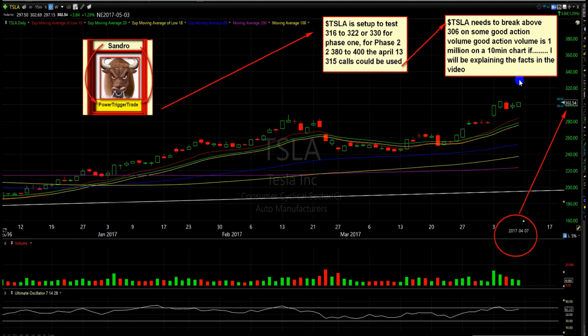The key is to understand that this is setting up the pop up higher. They may need to relax it a couple more days, right? This is Tesla here, and it's going to do what it's going to want to do. But in case it wants to move right now, as it stands, this 306 area is one of the key points, and then of course 308.